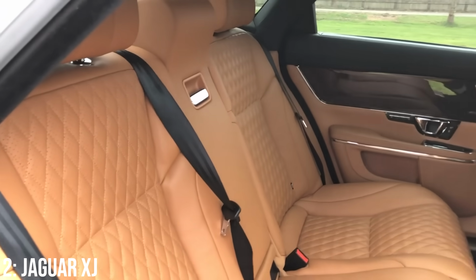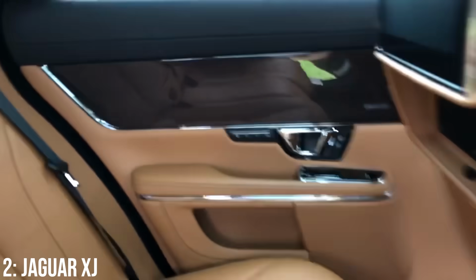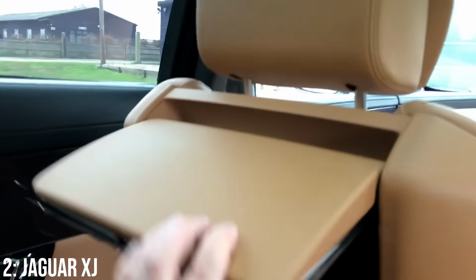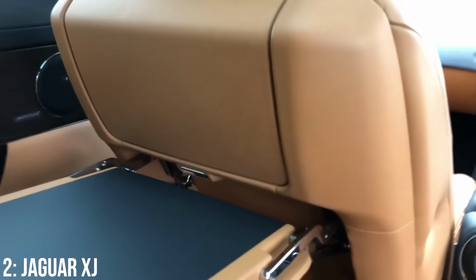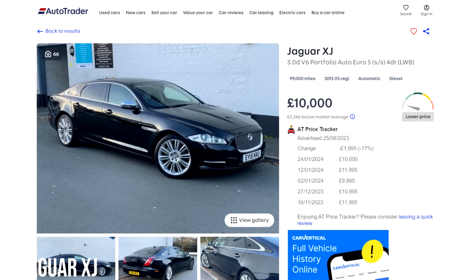I mean, it was luxurious enough that it hosted 3 different prime ministers during the 2010s, and had features like the panoramic roof, quad zone climate control, and power sunshades, which is actually considered to be pretty good value for money versus its rivals that lacked such features. They start at around £5,000, and £10,000 gets you a 2015 model with around 100k on the clock.